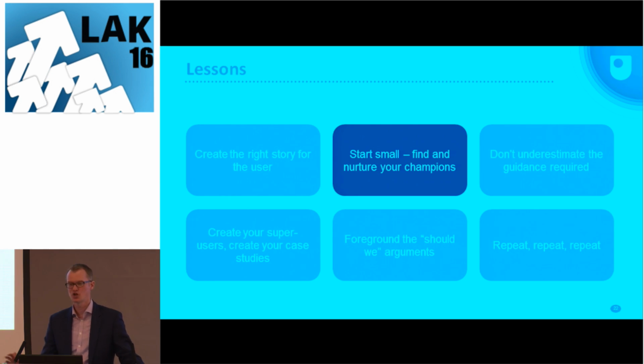Second lesson: start small, find and nurture your champions in your faculties. We've gone through a process over the last 3 years of going from predicting on 2 modules and interacting quite heavily with those module teams to refine the algorithms, to piloting on about a dozen modules and starting to get the dashboard in front of tutors and getting feedback on how they find the dashboard to use and the accuracy and the efficacy of the predictions, to now piloting on 12 modules with 250 tutors involved, affecting 8,000 students. And next year, possibly 20 modules. That could be as many as 2,000 tutors and 40,000 students.